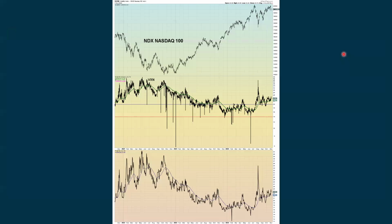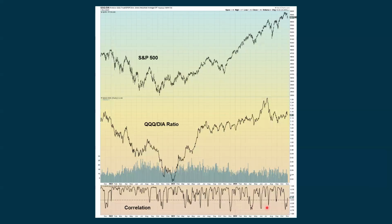Then broad market, where I really focus on the VIX because I do pretty much everything around the S&P 500. The Vixen is the volatility of the NASDAQ 100. And there's some kind of crazy data here. You get some really weird readings. So if I ever look at this chart, which I do look at every day, I mainly look at the line chart here, which is the closing value for the Vixen.